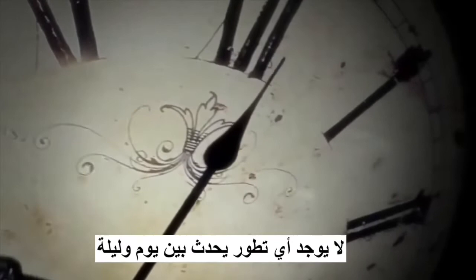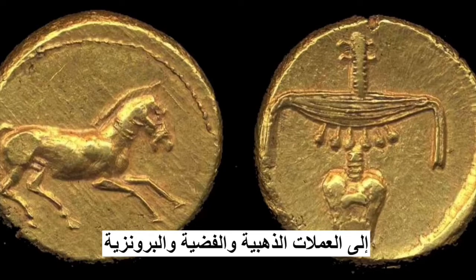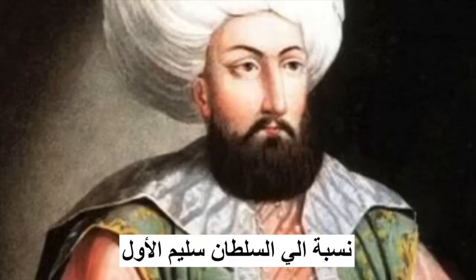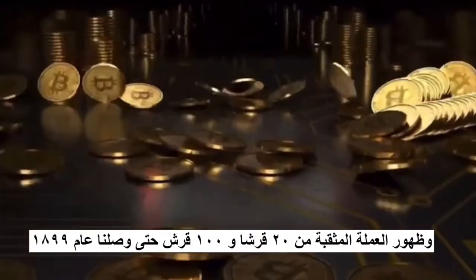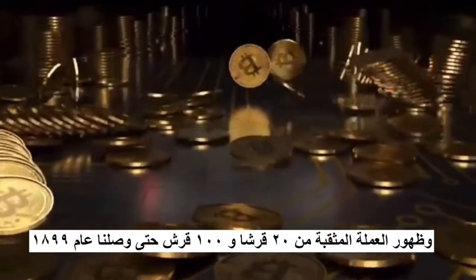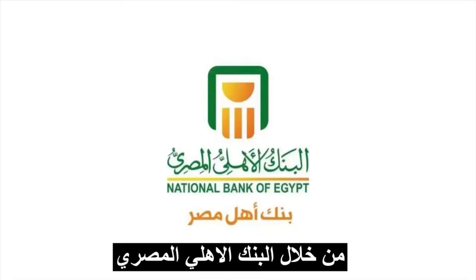No development occurs between day and night. From the barter system to Nubnefa, to gold and silver bronze coins, Ahmedian and El Zahiri dinar, passing through El Zir al Mahbub or the beloved Selim, relative to Sultan Selim I, and the appearance of the punched coin from the 20 piastres and the 100 piastres, until we arrived in 1899, when the first Egyptian pound was issued by the National Bank of Egypt.